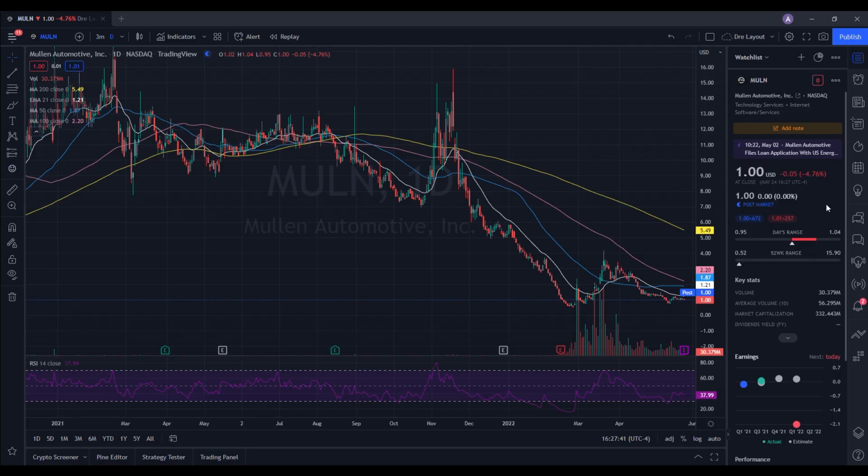So we're going to do a technical analysis for Mullen. Let's see how it performed on the day. So it ended up closing at $1, being down 4.76%. So pretty much closed right on a support level. And when we take a look at the range on the day, on the low, it tested 95 cents. And on the high, testing $1.04. When we take a look at the volume stats on the day, you can see we traded 30.379 million shares, and the average volume over 10 trading days is 56.295 million shares. So we did have below average volume on the day, and we did see some weakness in the stock.